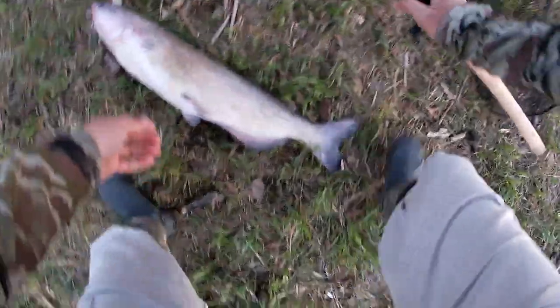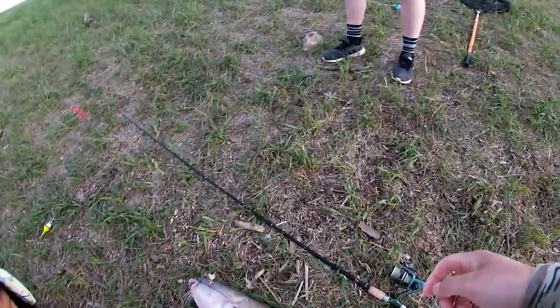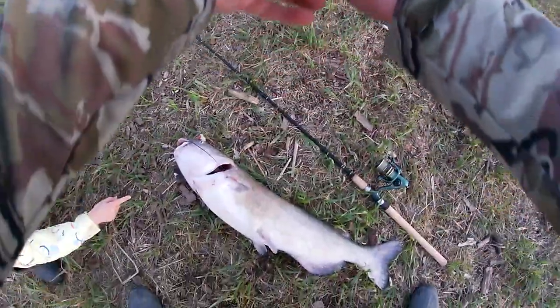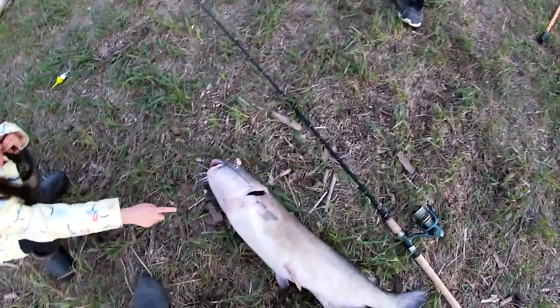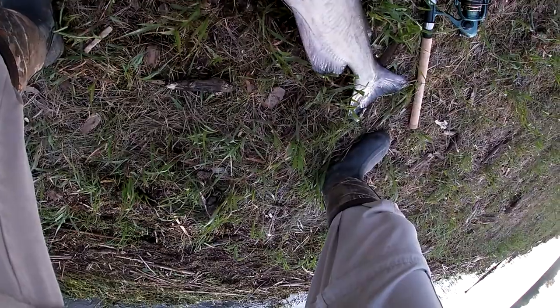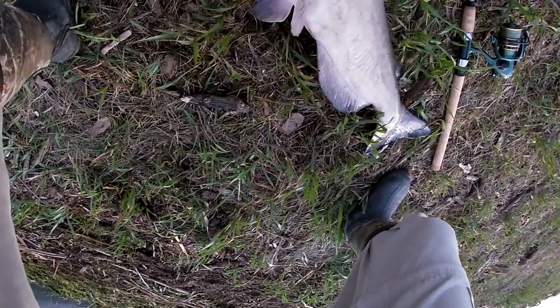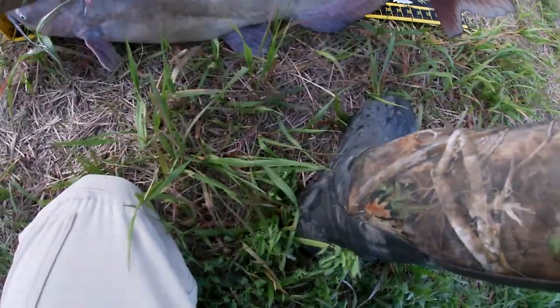Oh, he is a chunky boy. Yeah. Look at that. He got bit by that tire one. Mama, he got bit by the bad tire one. Did he? See? Yeah. Hang on. We'll get the hook out of here. Yeah, he did, maybe. This guy's a decent size. Come on, be a master. It is. Oh.